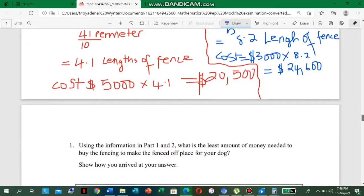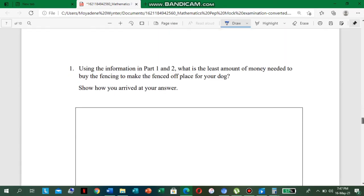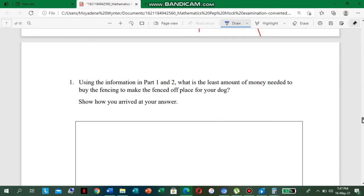All right, and we X out Bob's Hardware because it's too expensive, giving us all the fencing we need just for $28,000. That is too expensive, so we X him off, right? We have a budget to meet because remember, the supplies for the dog are not purchased as yet, so we have to stay in our budget. All right, so we're going to move on to number 1 in part 2.